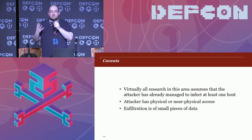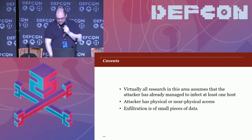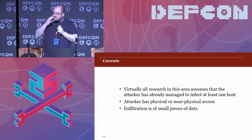So we're talking about heat, sound, light, EM radiation, that kind of thing. And linked to that, the exfiltration of air gap systems is going to be really slow, and it's going to be quite small pieces of data, because typically we're talking about 2-bit channels, so high or low states. So this is some of the research that's been done in this area.